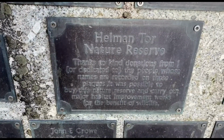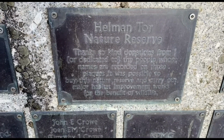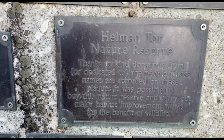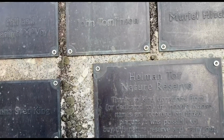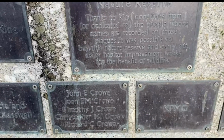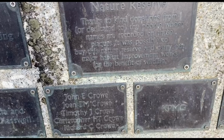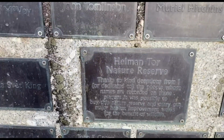Helman Tor Nature Reserve. Thanks to kind donations from or dedicated to the people whose names are recorded on these plaques, it was possible to buy this nature reserve and carry out major habitat improvement works for the benefit of wildlife.